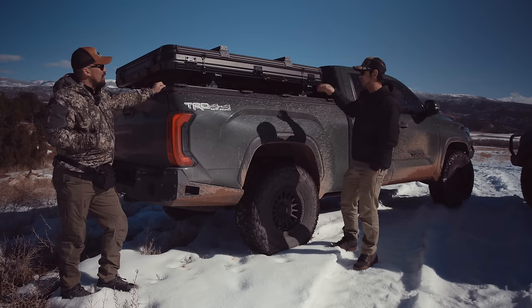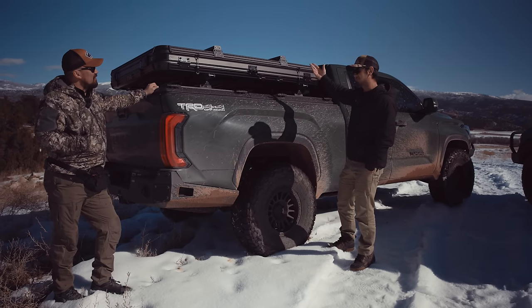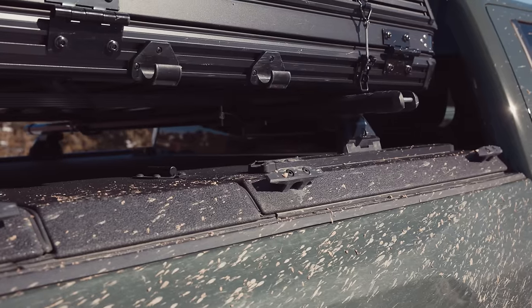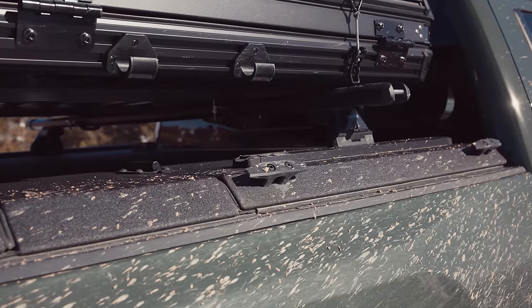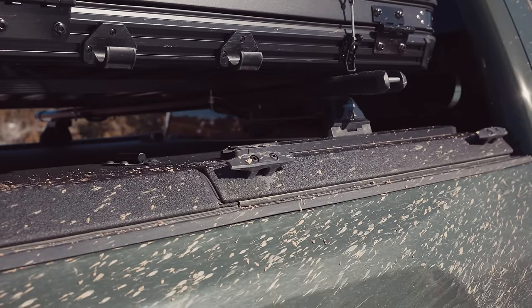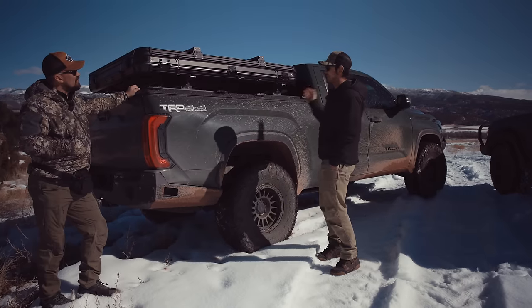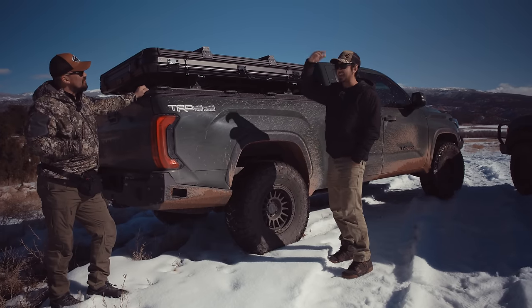So I've loaded sheets of drywall, a bunch of kind of heavy stuff on top, and it's actually kind of nice. These bars are at a nice level to where through the back window I can carry 16-foot lengths of trim or 2x6s or whatever without a trailer and without it hanging out all crazy.